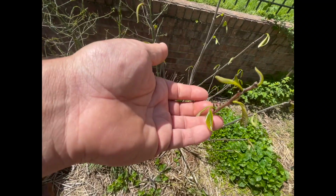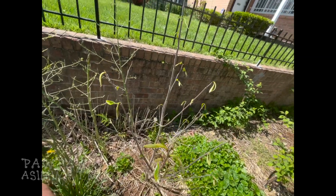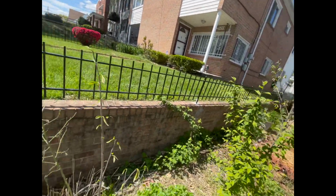So these little leaves right here are from a fruit tree called a pawpaw. We have another one over there we'll look at in a second.